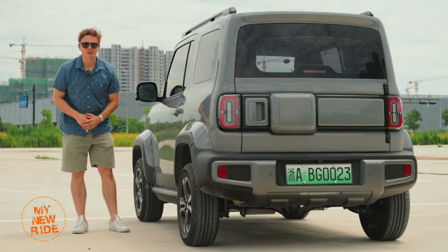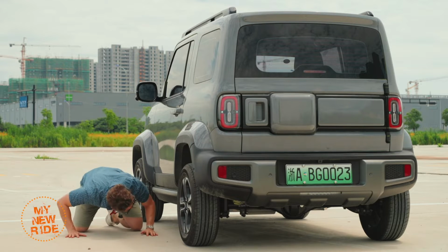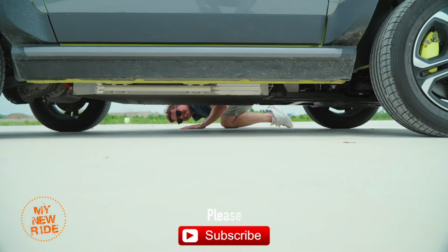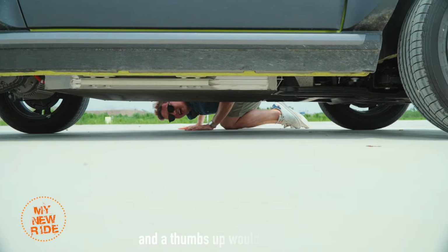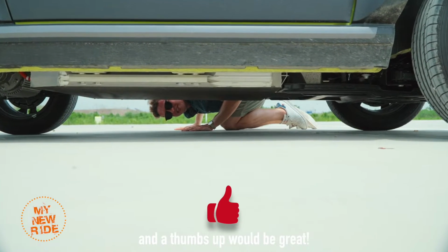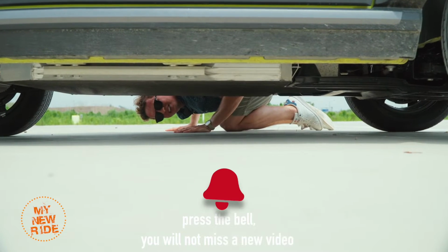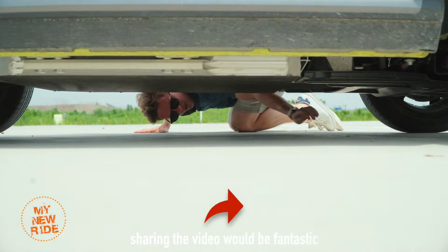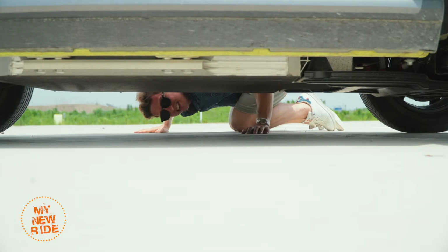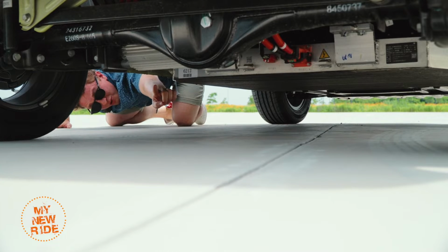But boxy fender flares is about as close as the Yep gets to being a true off-roader. It does have 15 centimeters of ground clearance, which is more than other cars on this platform, but doesn't really have any upgrades to the suspension to take advantage of that. Four-wheel drive? No. Locking diffs? Definitely not. Skid plates? Well, kind of. There's a plastic one here, and it's very thin. While I'm down here, I might as well point out that this thing has a single rear-mounted electric motor.